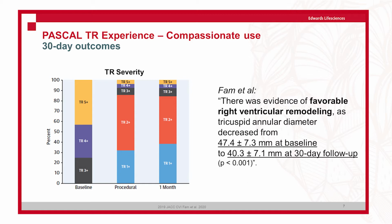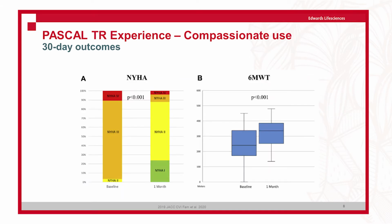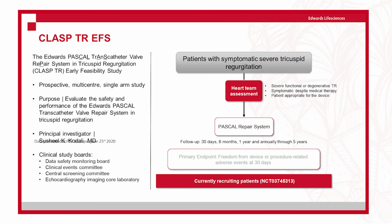In total, there was good reduction in tricuspid regurgitation after the procedure, and also at 1 month, more than 80% had moderate or less tricuspid regurgitation, and that also resulted in a remodeling of the right ventricle, as seen by a reduced size of the RV. Also, clinical benefits were documented: significant reduction in symptoms with reduced NYHA class and an increase in 6-minute walking test in these patients.